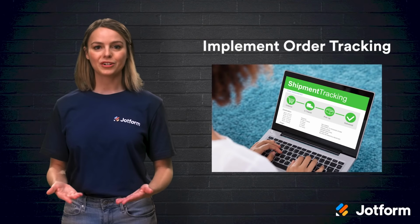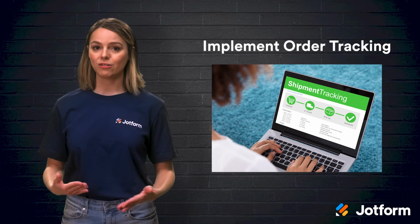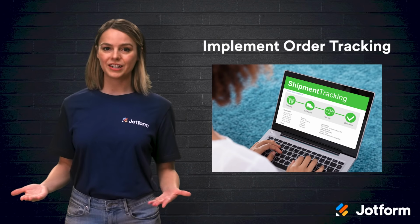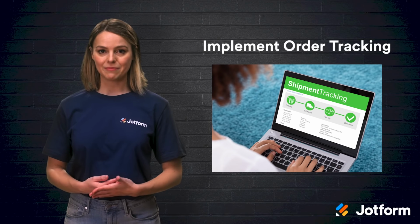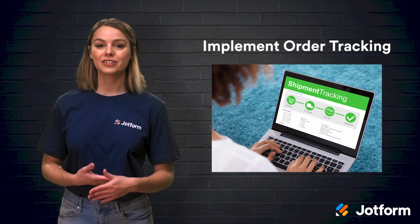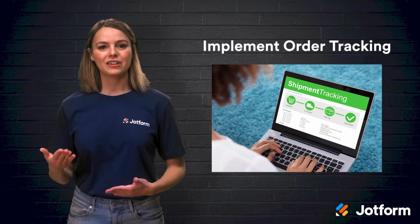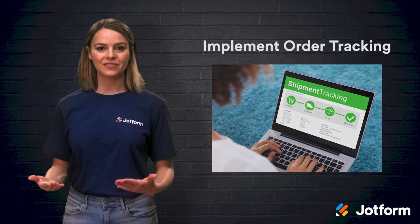Next, implement an order tracking system. People want to know exactly where their order is and how long it will take to be delivered. Plus, if an item is damaged or lost entirely during transit, customers are unlikely to do business with you again. Using a tracking system will allow you and your customers to monitor your deliveries from the point of purchase until delivery. You can partner with Instacart to keep tabs on your product and make sure that your deliveries arrive safely.